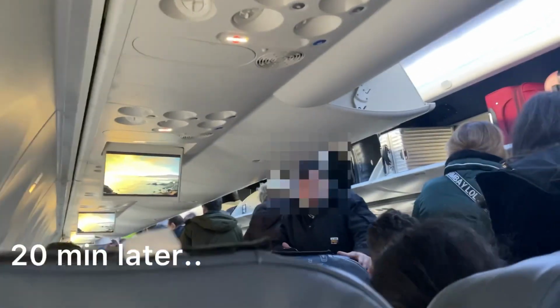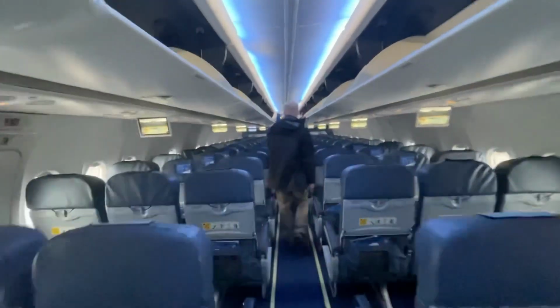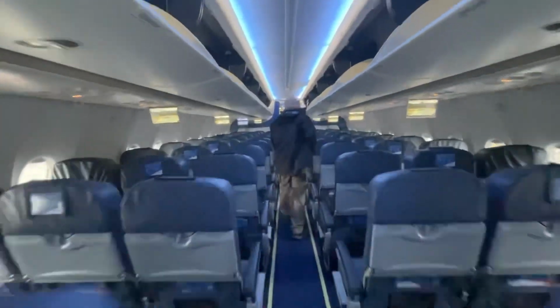This makes absolutely no sense. This is the correct way to leave: when everyone that's in front of you has left the plane, you leave. It's pretty annoying. It makes the hostess's job very difficult. They keep saying, please remain seated until you are able to leave. There's no point for you to stand. It's not like it was a 16-hour flight or whatever, you can wait for a few more minutes.